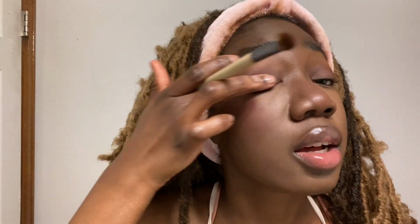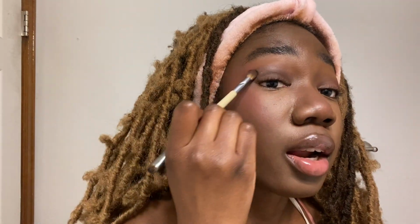I think I'm just gonna use my hand. As a darker skinned girl, most of the time I'm using my hands because the palette is not pigmented enough for me. So I had to get in there and try and get as much use out of it as I can. I just need a good base because I want to cover it in glitter.